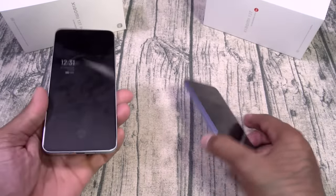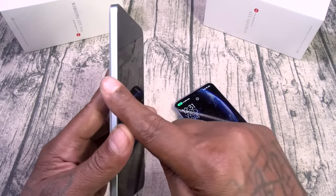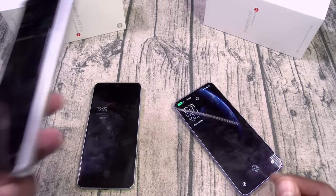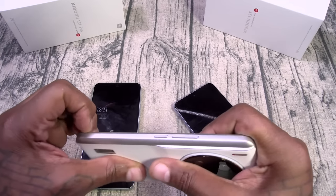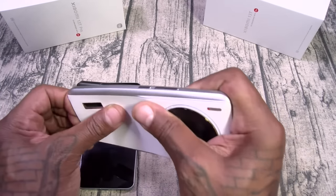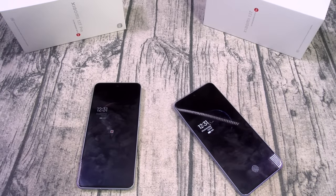Now, both of these phones have a flat panel, okay? I'm glad they got rid of that curved screen. Let's see, I think this, yeah, my 13 Ultra still has that curve. Now, I do have the camera case on it. Let me just go ahead and pop this off so y'all can see it in full glory. But I want y'all to see what I'm talking about. Okay, just activated the flash, or let me turn that off.